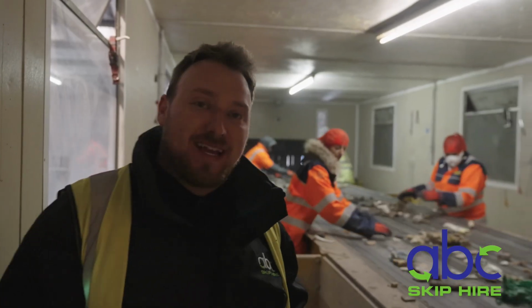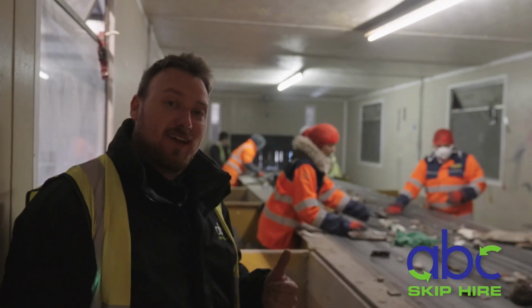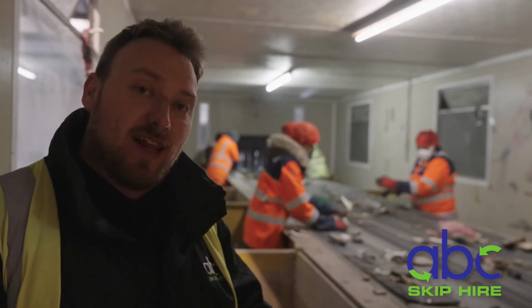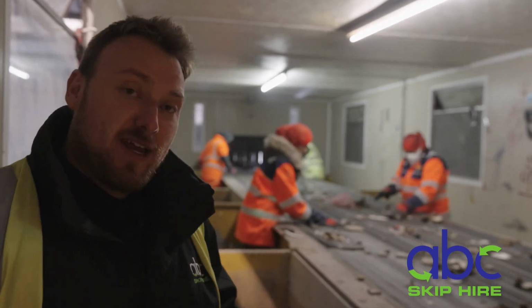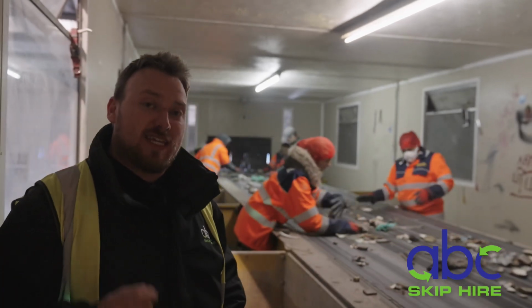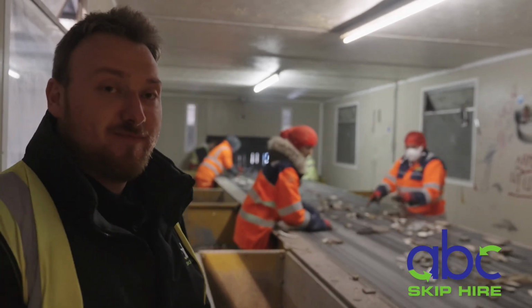Right guys, this is our picking station in action now. So basically here's the last stage of our last pick, and we're going to make sure we get our landfill, any materials that shouldn't be there. The guys are going to put it down the hopper, so we'll make sure we capture as much as we can so we can save and not put any in the landfill.